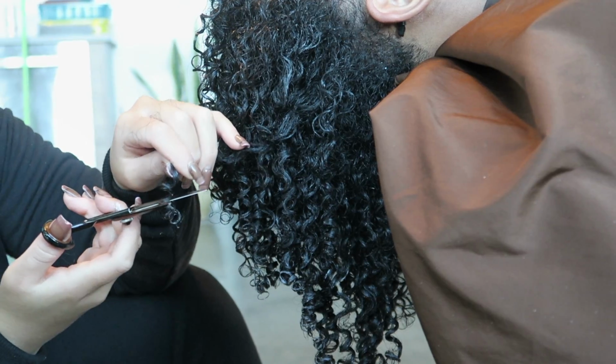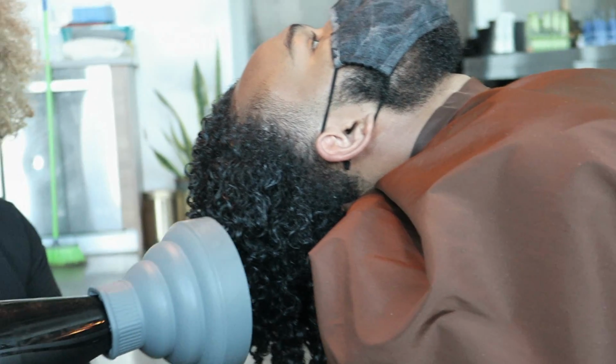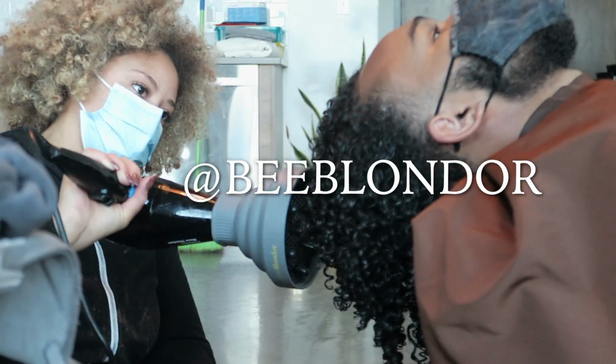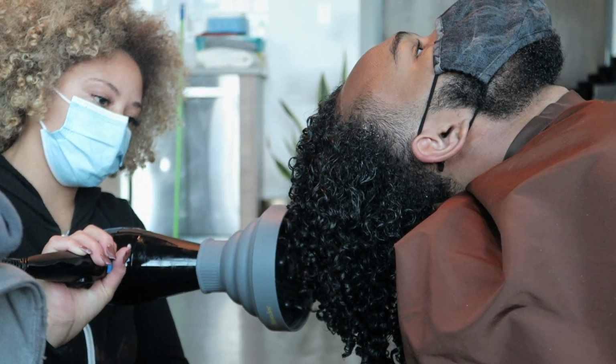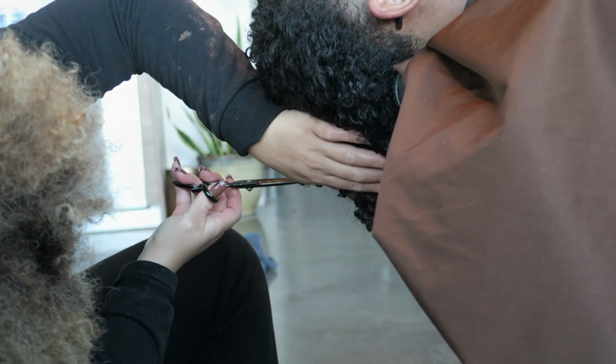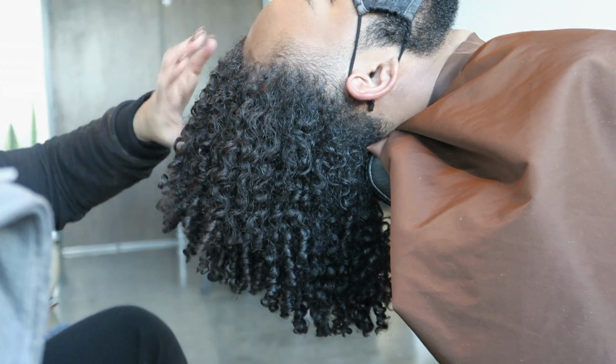She still trims my hair while she's styling. And you guys know how I usually dry my hair. I use that gray towel. Well, I'm gonna be getting my hair diffused today. I never diffuse my hair. And she still is trimming my hair while she's styling it, just to make sure she gets the perfect shape.